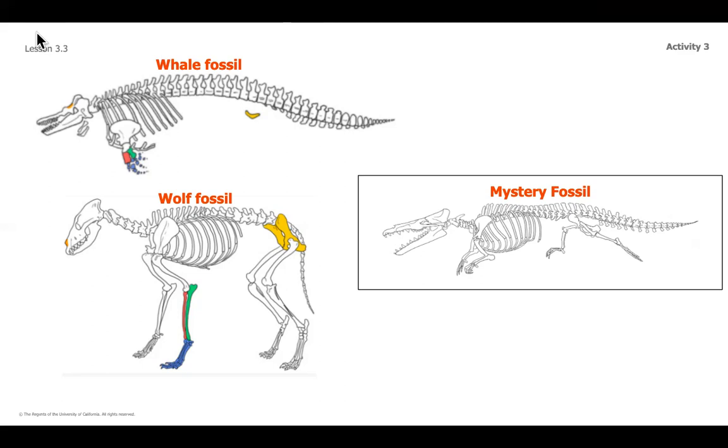Now we are comparing our mystery fossil and trying to find what it has in common with our whale, what the mystery fossil has in common with our wolf, and then what the mystery fossil has in common with the whale and the wolf that all three of them share. Not just those things that are unique to the whale that match the mystery fossil and the things that are unique to the wolf that match the mystery fossil.